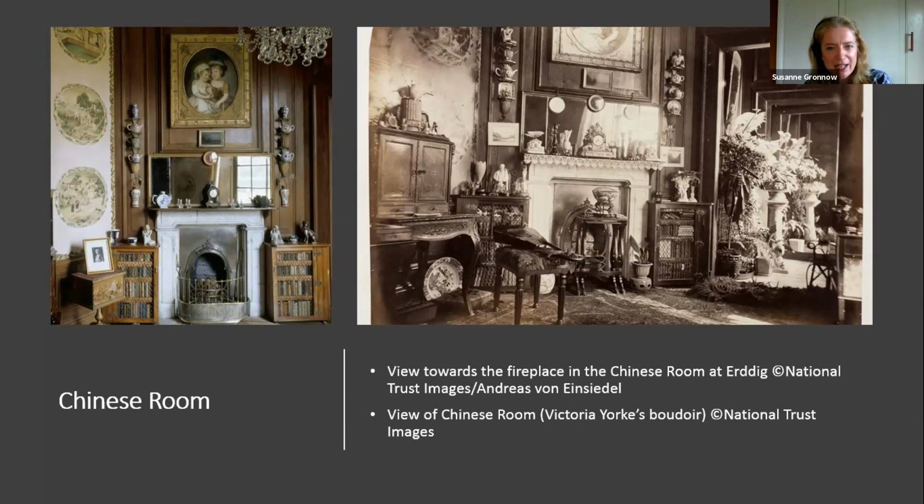We can see a portrait of Victoria York emerging, and we can start to learn what was important to her in 19th century Wales. And this is a perspective that country house museums can offer, a really rounded perspective of place, of objects, of people and of stories. And it's really special, and that's why I enjoy my job so much.